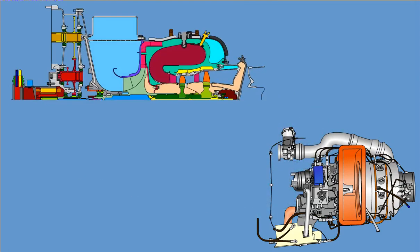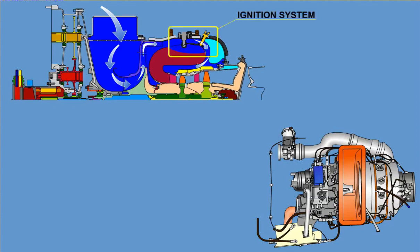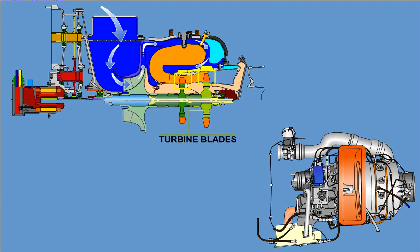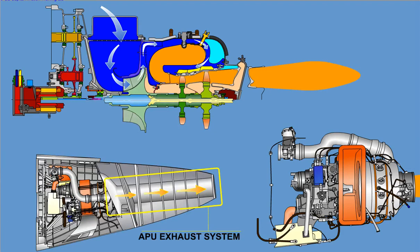The combustion process begins when the air and fuel mixture is ignited by the ignition system. The heated and expanded gases flow into the turbine section, where the high-velocity gases contact the turbine blades, which causes the turbine to rotate, driving the compressor and the gearbox. The gases leaving the turbine section flow into the APU exhaust system, where they are exhausted overboard.